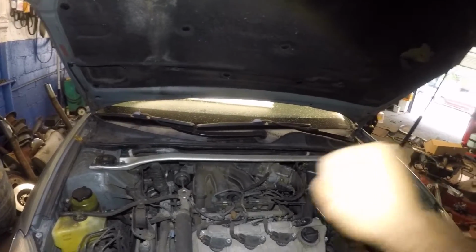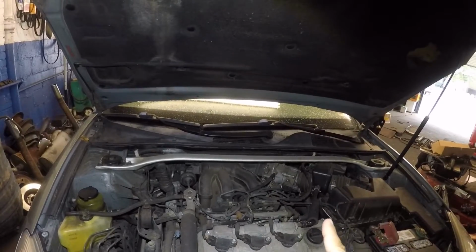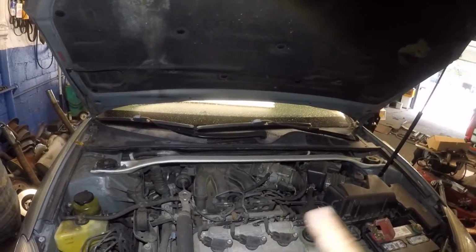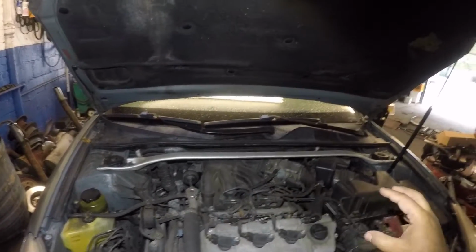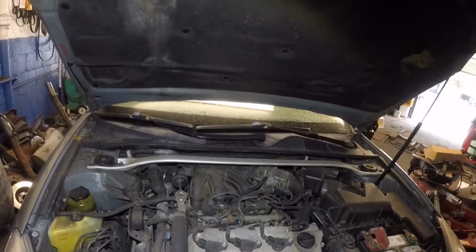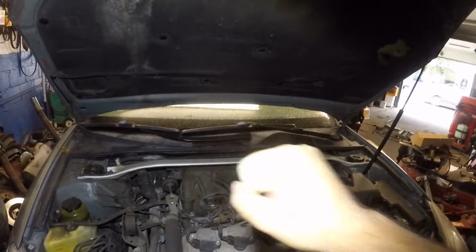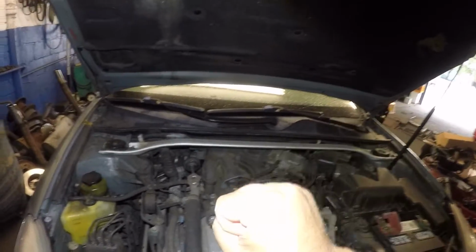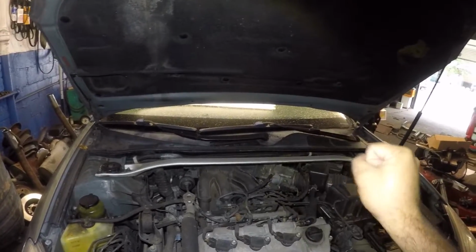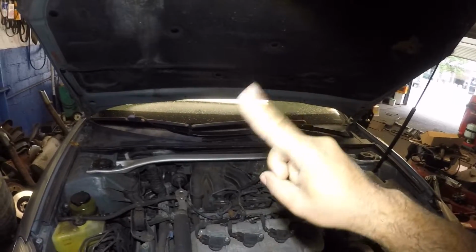So if you're turning, let's say your rack goes bad and you don't know which one it is. In reality, the rack and pinion is the steering gearbox, whatever you want to call it. If your rack and pinion goes bad, it will be very hard. If your power steering goes bad, it still will be very hard. So now you need to figure out which one is bad. You can use this little tip: turn the steering a little bit and see if the RPM moves.